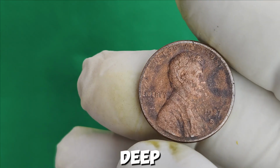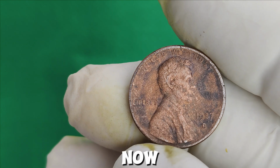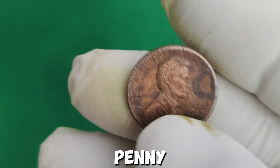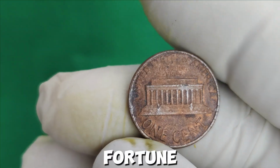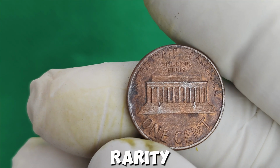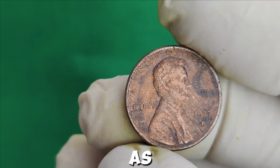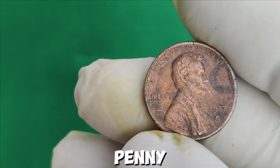Today, we're diving deep into something very special, a coin that might be sitting in your pocket right now, and you don't even know it. That's right, we're talking about the 1987 D Ultra Lincoln penny. This coin, believe it or not, could be worth a fortune, and in today's video, we're going to explore the history, rarity, and why this coin could potentially fetch an unbelievable price. So, stay tuned as we unravel the mystery behind the 1987 D Ultra Lincoln penny.